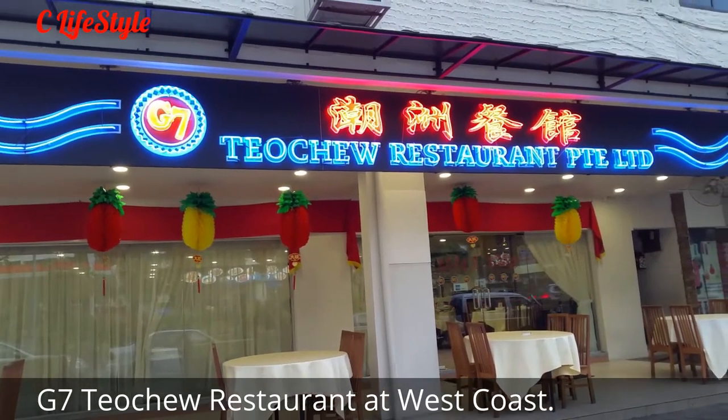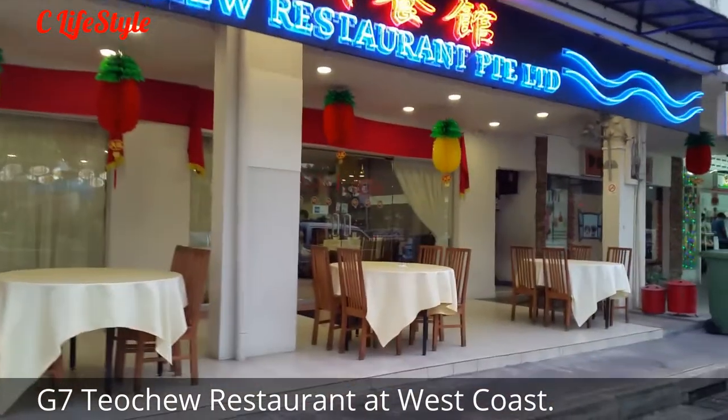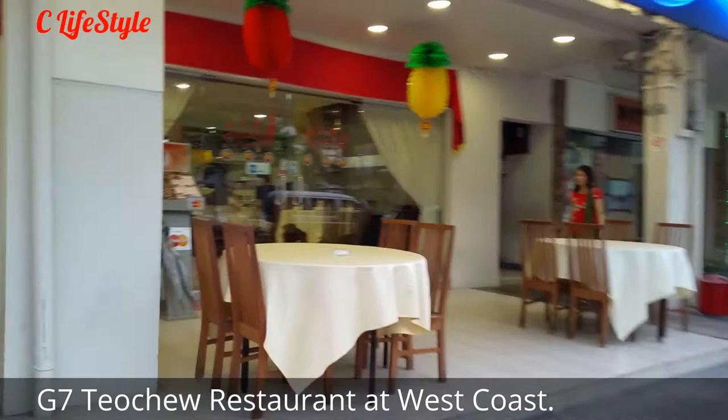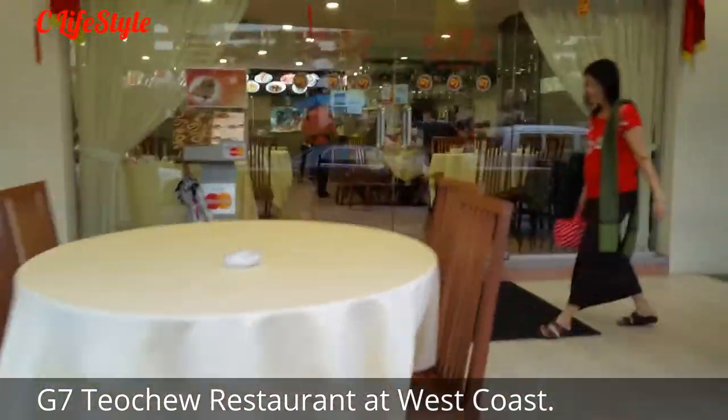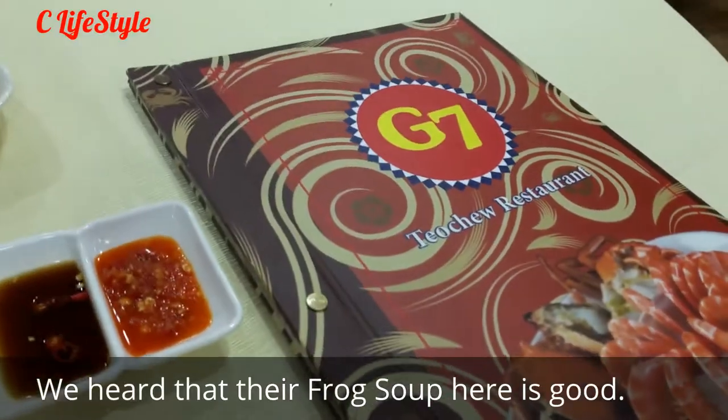Okay, we are now at the G7 Teochew restaurant, after a nice fishing trip. Let's enter and see. G7 Teochew restaurant. What's good here, brother?